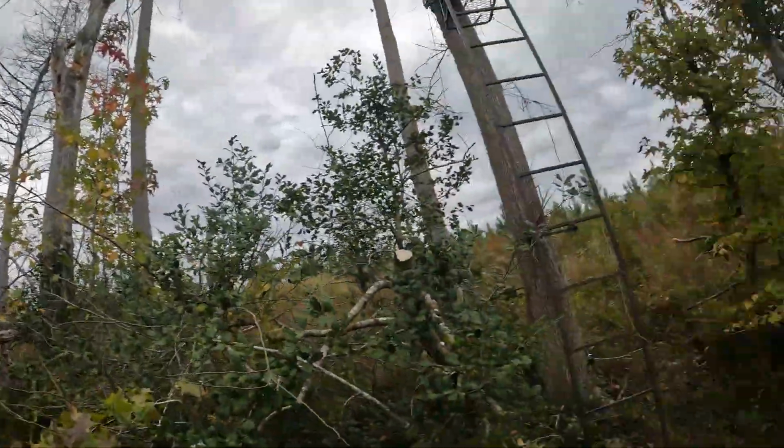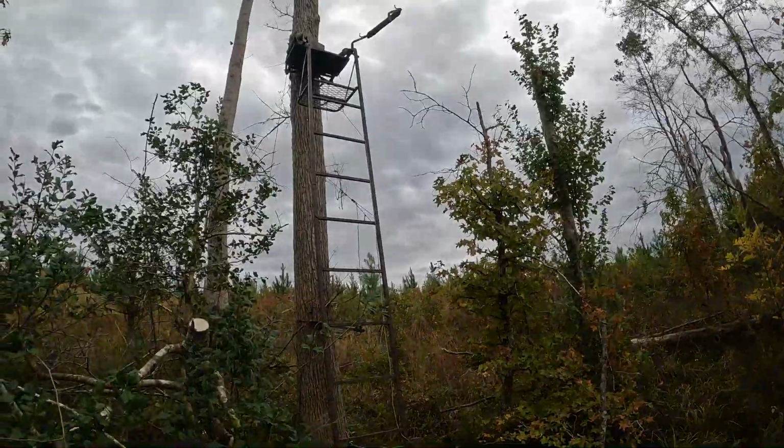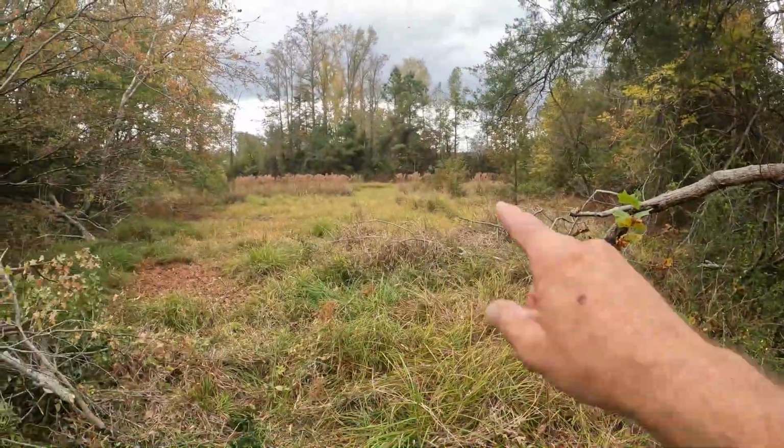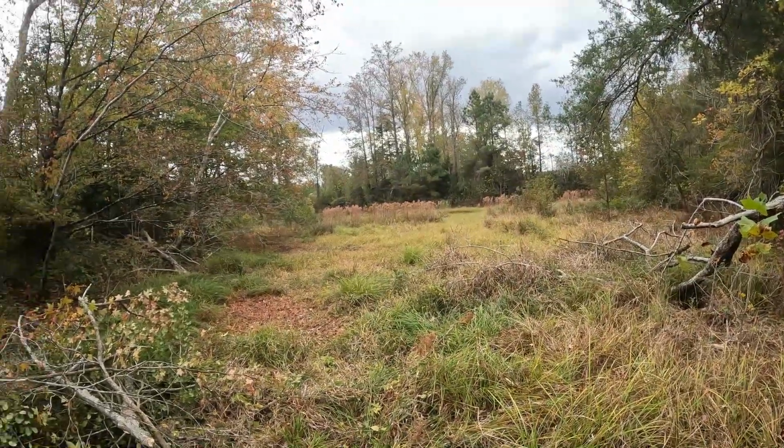All right, guys, let's check out the new deer stand I just put up. All right, guys, I got it up. I filmed with my phone up in the stand so I can put it on Instagram. Let me give you a look from it down here. I'm gonna go clear out a little path over there to the dam, and that should be it.